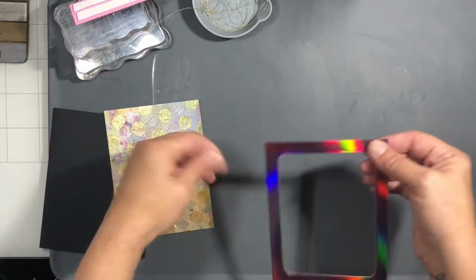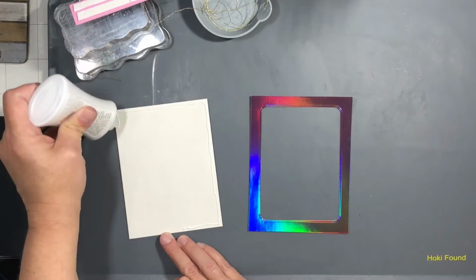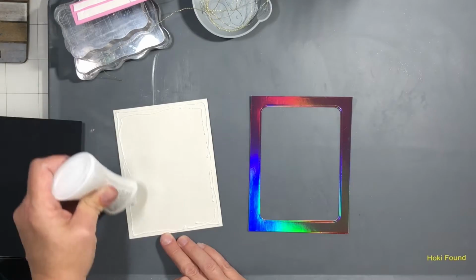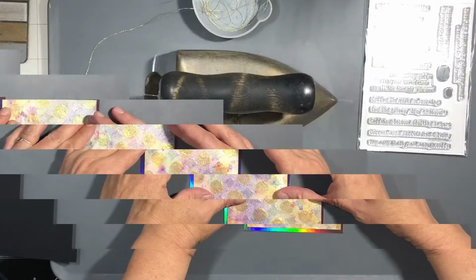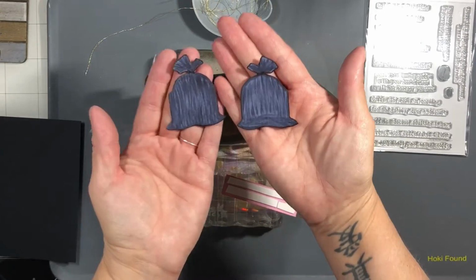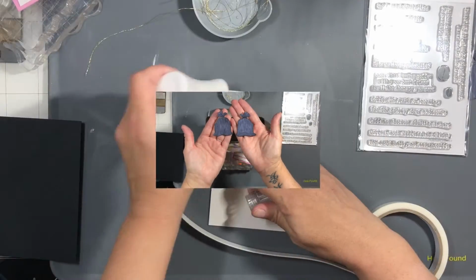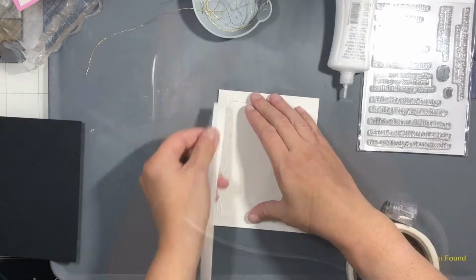And now I'm going to take this second panel here, and I took a piece of this Tonic mirrored cardstock. And of course I cut the center out because I hate to waste it. And we're going to glue this panel right on top there just so it has a small edge all the way around. And now I'm going to show you my final garbage bags and recycling bin, all colored and cut out, fussy cut out.